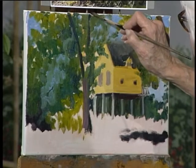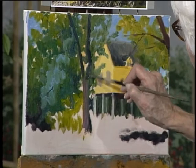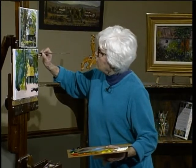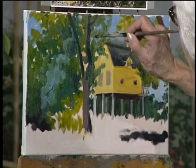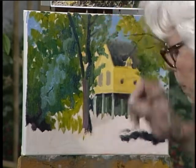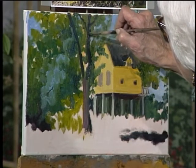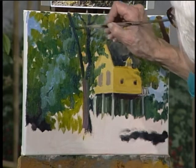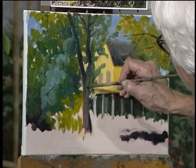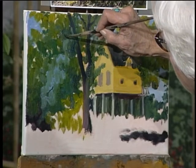And we have this come in here. And then we have little things coming off of it. My brush is too big to make those little tiny branches. So we're just going for the larger ones right now. And here comes one over here.